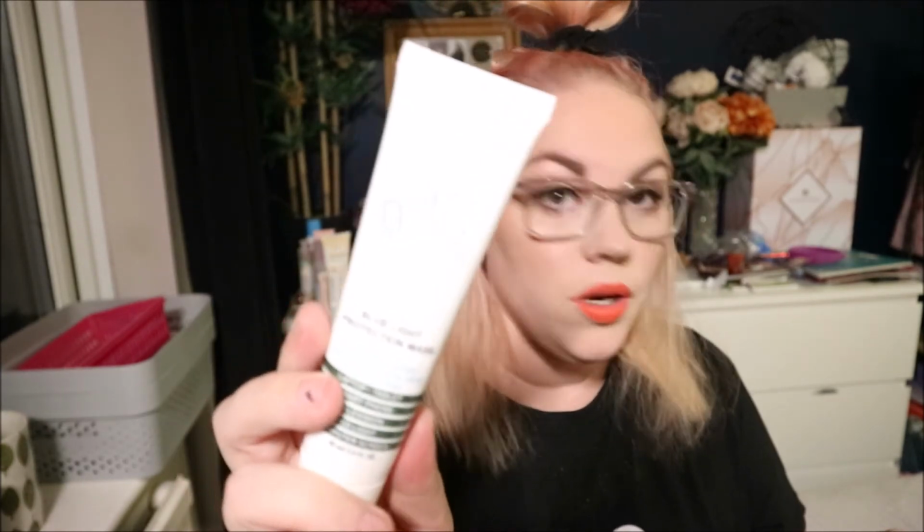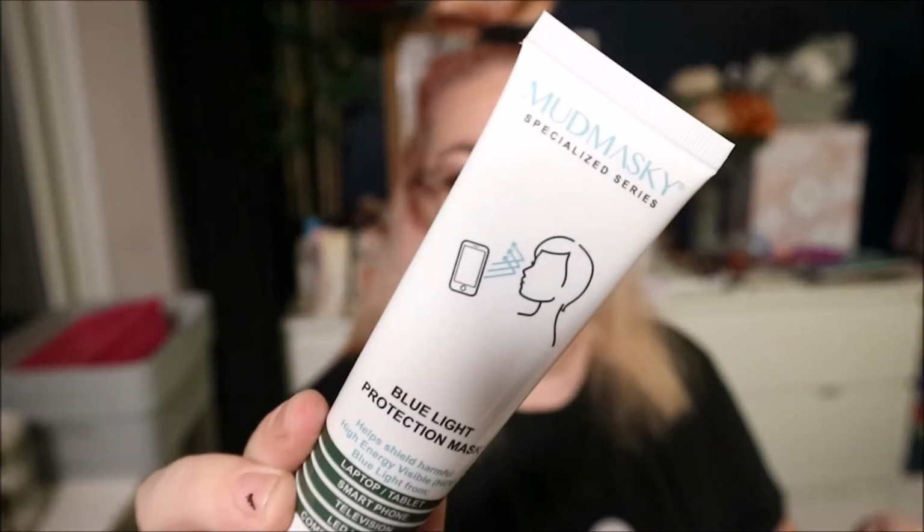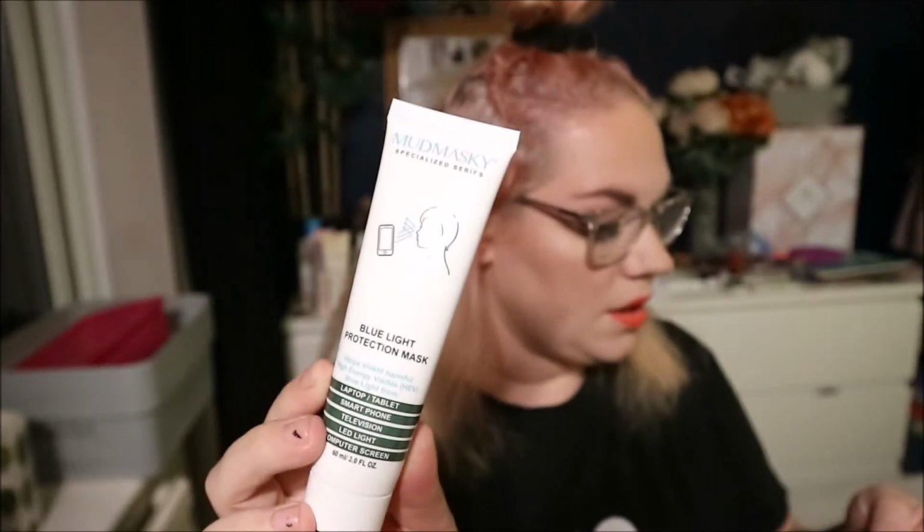Next up, oh, it's Mud Masky. Mud Masky Blue Light Protection Mask. I think this is to do with phones. Look, it's got like a little phone on the front. This is £44, and this is full size.